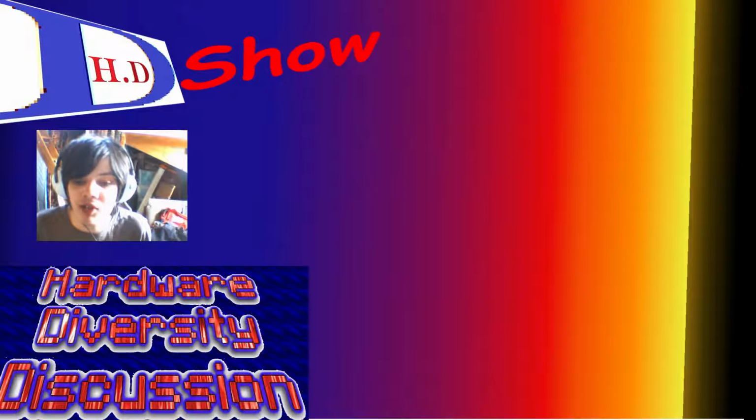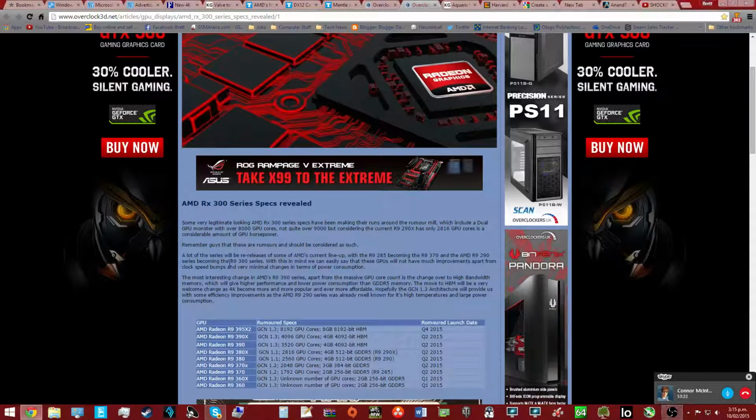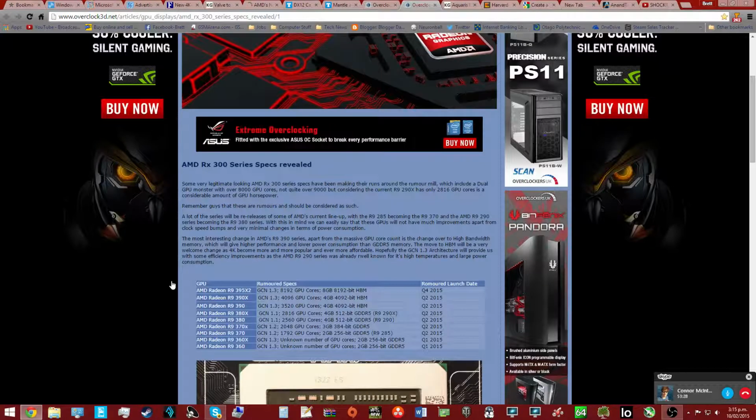But the new 390 is going to have 4,000 cores. That's just crazy, because the 290X, as you can see, only has 2816, which is just over half of what the 390 has. That's going to be quite a beastly GPU. There have been rumours about the cooler, that it might be using an all-in-one liquid cooler, like the 295X2 has. That's rumoured for July, August. So hopefully AMD comes back and we're going to see some kick-ass low-power stuff from them.